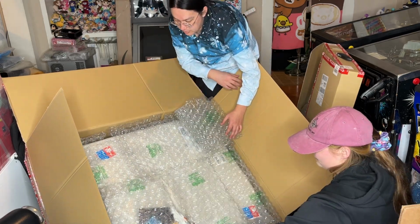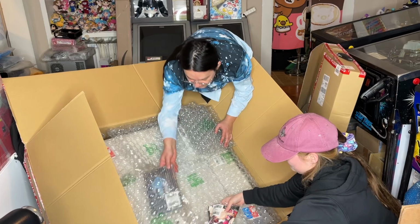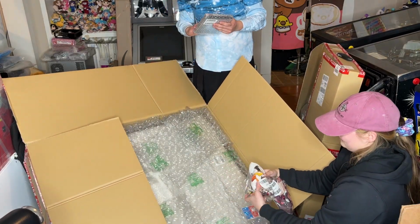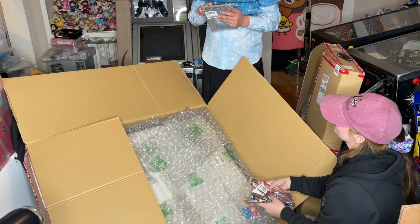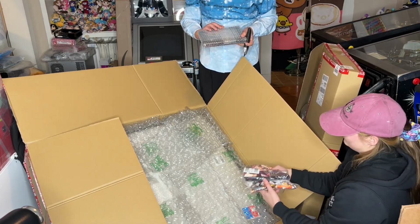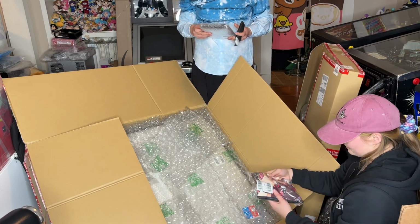Let's just start with all the small stuff. This was one of the other Starwing Paradox items. I think it's a pass case. You can open those up if you want to show them too.